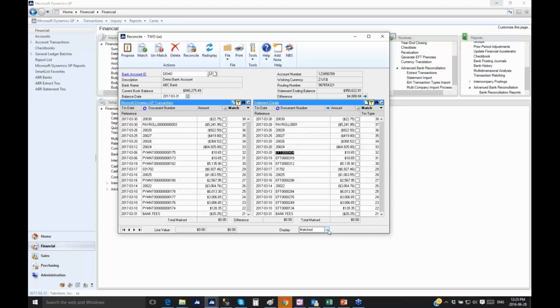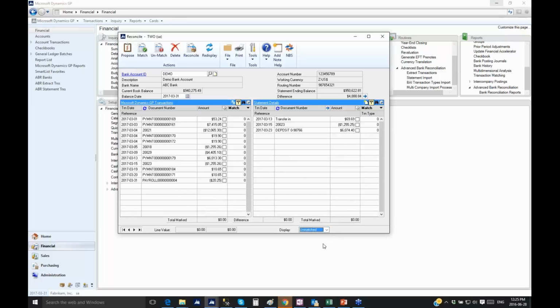Once that matching is reviewed and you're satisfied with it, you would typically, as part of the process, now switch to your unmatched list of transactions. Those are the only transactions that you would have to deal with at this point in time. So I've got a couple of transactions on the right-hand side I need to work with. I've got this check here, 23, which appears to be on this side as well.